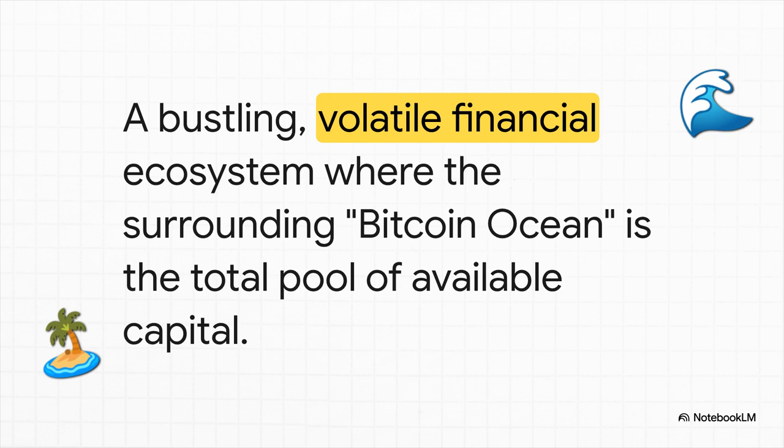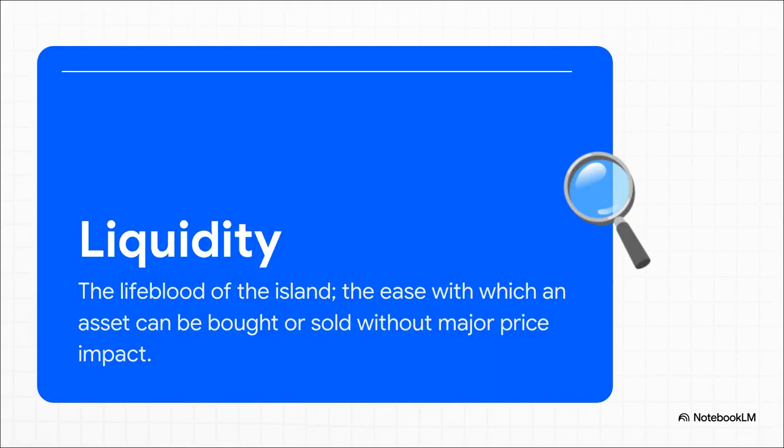Now, what's the ocean? Well, that represents all the capital, all the money that's available for trading. And the constant churning of this ocean, the waves, the tides, that's what drives all the action on the island. So, what keeps this whole island from just drying up and turning into a desert? It's one word: liquidity. Think of it as the ocean's water itself. It's the absolute lifeblood of this ecosystem. Without it, everything just grinds to a halt.